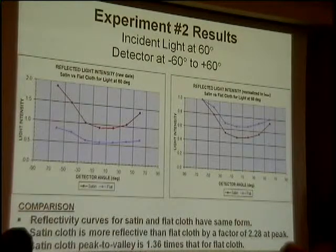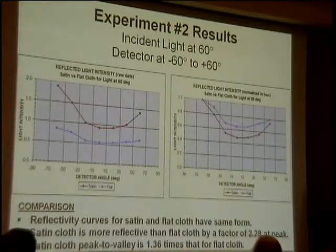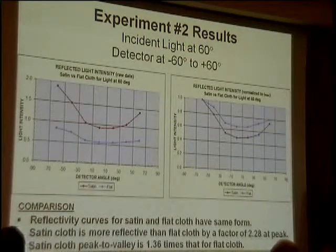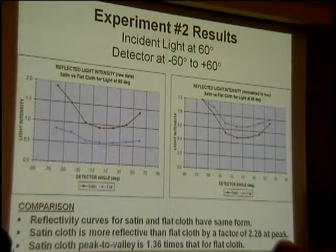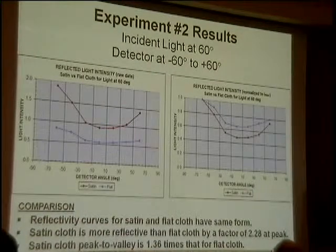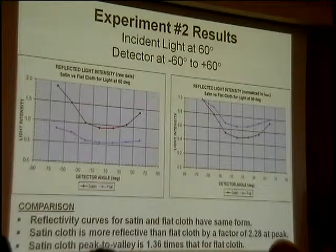The next slide shows the data from when I put the light at plus 60 degrees, and you can see here the data peaks at minus 60 degrees. A mirror, light comes in, goes back out at exactly the same angle, so you would expect that. And here I've normalized the 2. And now you see at this angle, the flat cloth has less peak to valley than the shiny cloth. So again, boy, I've got data, what the heck does this mean?